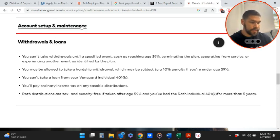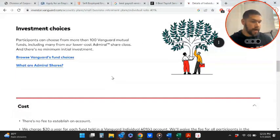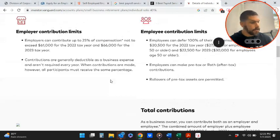You do have the ability to do Roth IRA contributions, and that's indicated here. So a Roth IRA is a Roth contribution. It means you get taxed on the money first, and then that money goes into your Roth account, and it grows tax-free. So that is cool to have, but the Roth limits are very low. I think it's like $6,000 or $7,000 a year is all you can put into a Roth.